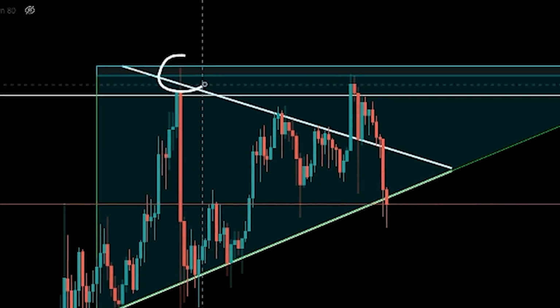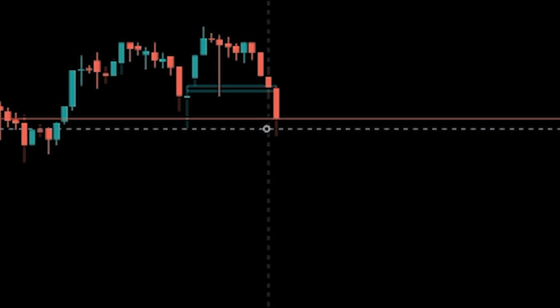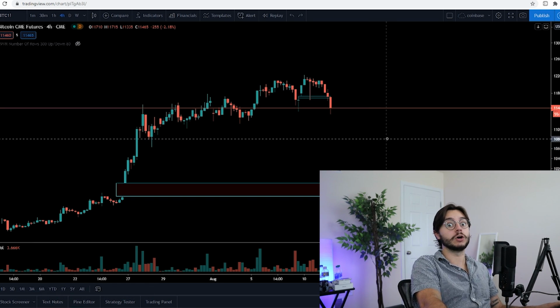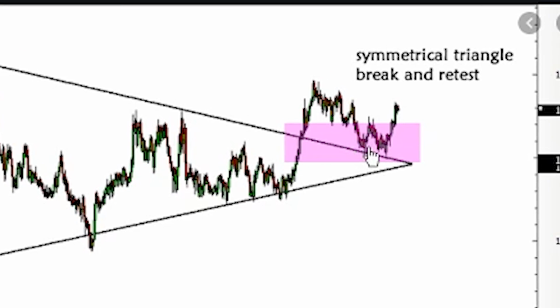In this webisode, after getting rejected right around $12,000 twice in the last few weeks, Bitcoin is now heading towards the bottom of this ascending triangle. Could Bitcoin actually be headed down to fill this CME gap right under $10,000, or is it not even going to go that low? Very often in symmetrical triangle breakouts, after an initial breakout, we come back down and get a retest before continuing to go higher.